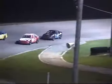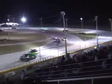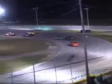Good fight for second between Joe Jennings and the 838 Ryan Spillers. Then Matt Janes back in fourth place. Keith Barker on the charge, comes up the inside of Ryan Barrett, brings the 16 of Jacob Bradley with him. They both pick up a spot. Try to take you back through the field.